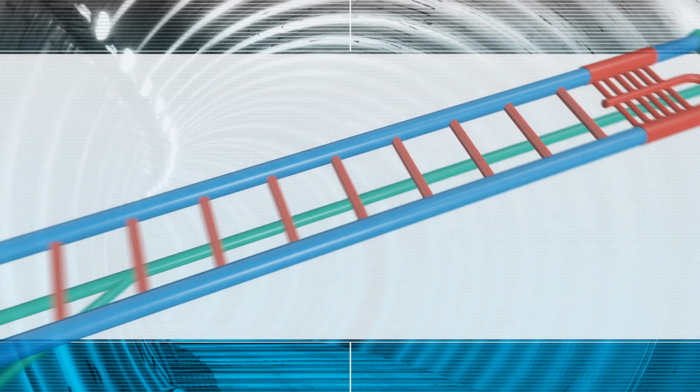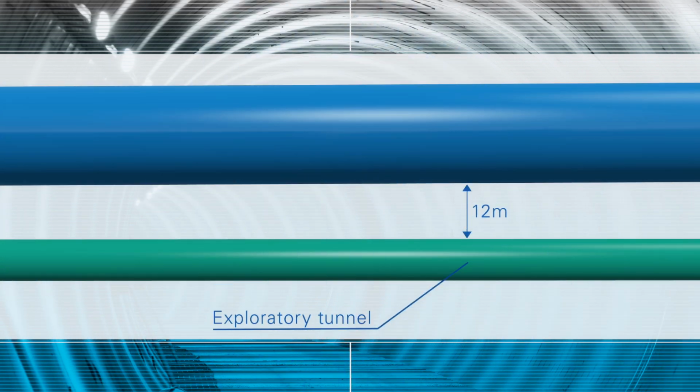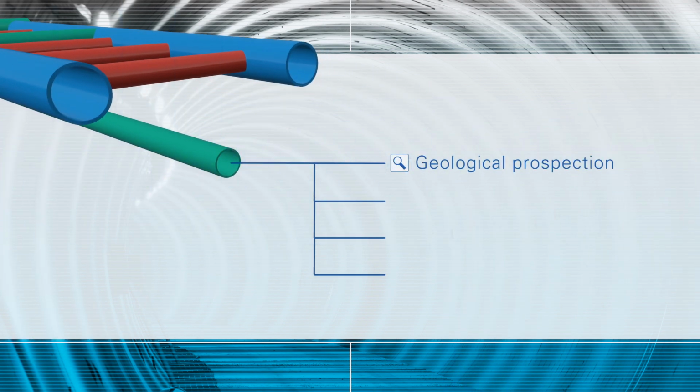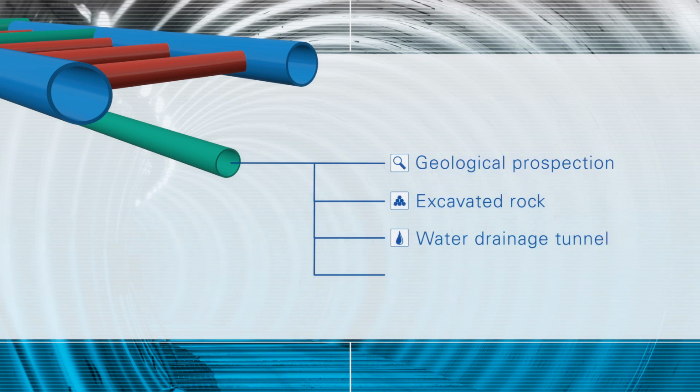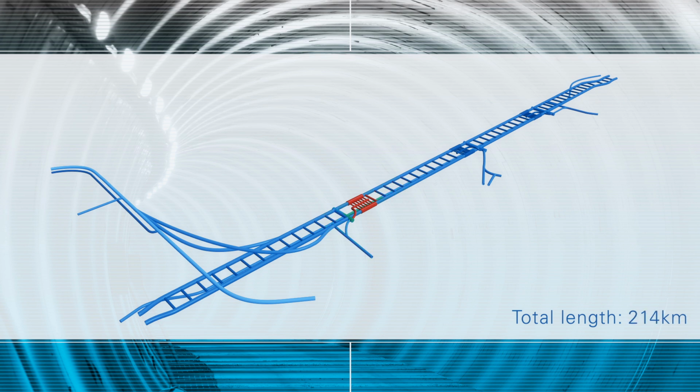What is really special is the exploratory tunnel, running 12 meters below the two main tubes. But what is the function of this extra tunnel? First of all, it is needed for geological prospecting and for the underground transport of excavated rock. Once the main tunnel is completed, it will be used as a water drainage tunnel and for different maintenance purposes. The entire tunnel system will extend over a distance of more than 230 kilometers.